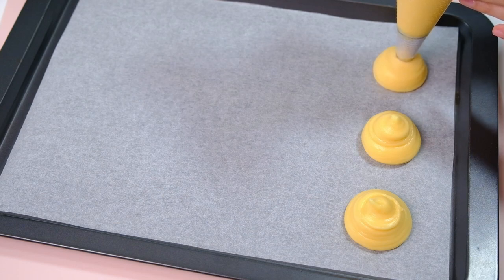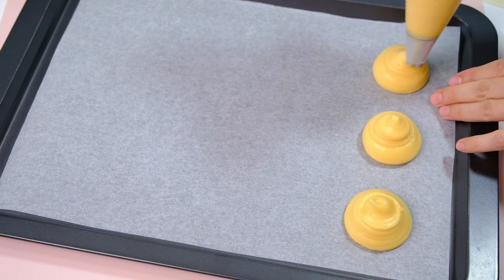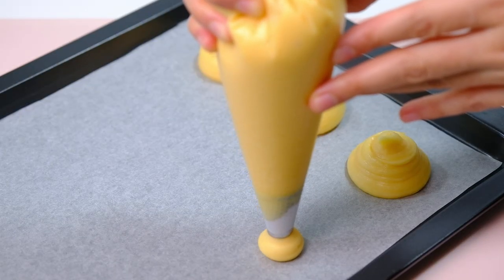Place the large and medium sizes on the first pan and the smaller size on the second pan, as they will cook more quickly.